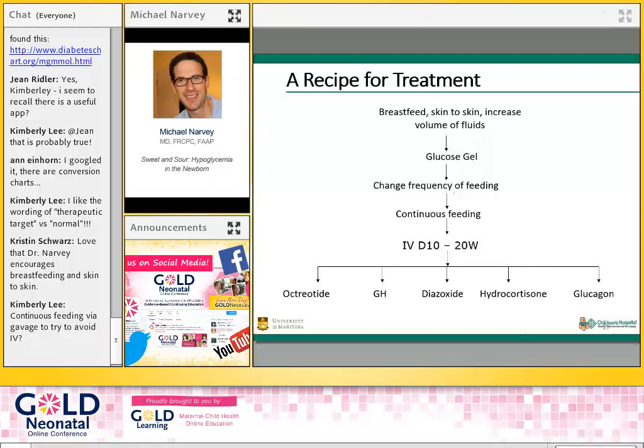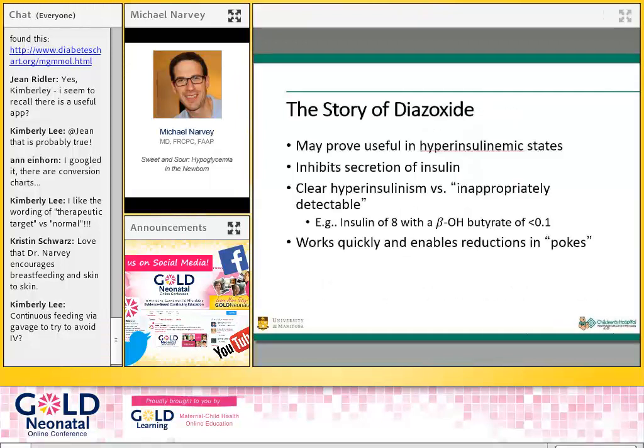So those are our initial strategies, but then you get down to the lower level, which is things like octreotide, growth hormone, diazoxide, hydrocortisone, glucagon. I'm not here to tell you which one is best, but depending on your unit, you'll have a preference for one or another.